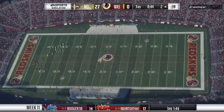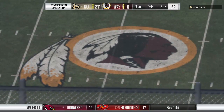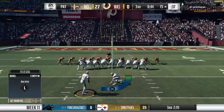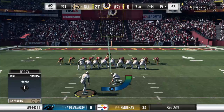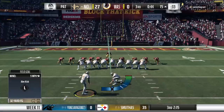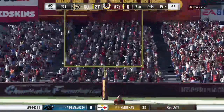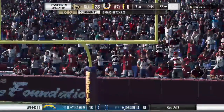Elsewhere, a 3rd quarter score, and the Colts adding to their total as they're able to stretch their lead in that one. Remember to keep an eye on the ticker, of course, at the bottom of your screen for updates on that game and others around the NFL. It's good, and they stretch their lead to 28-0 now.